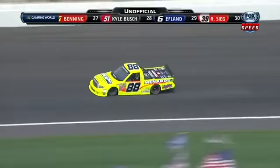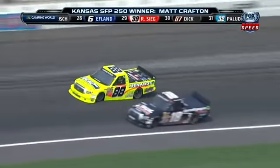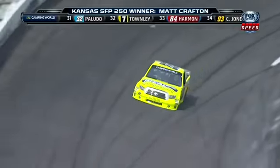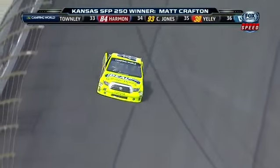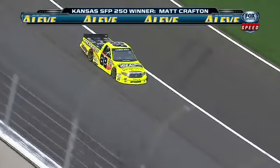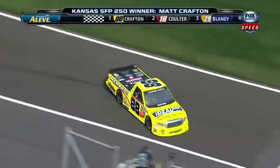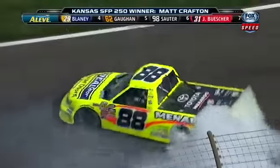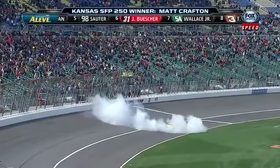Ashley, I know you're excited and I know you're watching this race, but be patient. She's very close to the birth of their first child, watching at home, I'm sure, in front of the TV, and she will be celebrating with Matt very soon. And the celebration begins for Matt Crafton.